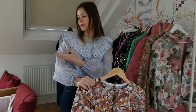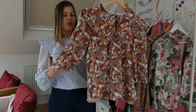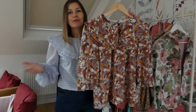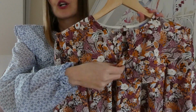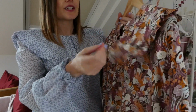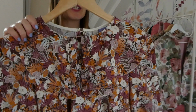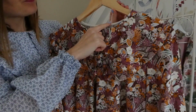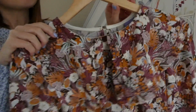I can imagine in summer it would be nice to have tighter elastic and have it sitting higher. But for this version, I really like that about it. Obviously, it's a Bakerloo blouse. It's got this lovely statement ruffle collar, which I really love about the pattern. I just think it's such a nice feature, and it just really makes it such an interesting top to wear and to make.